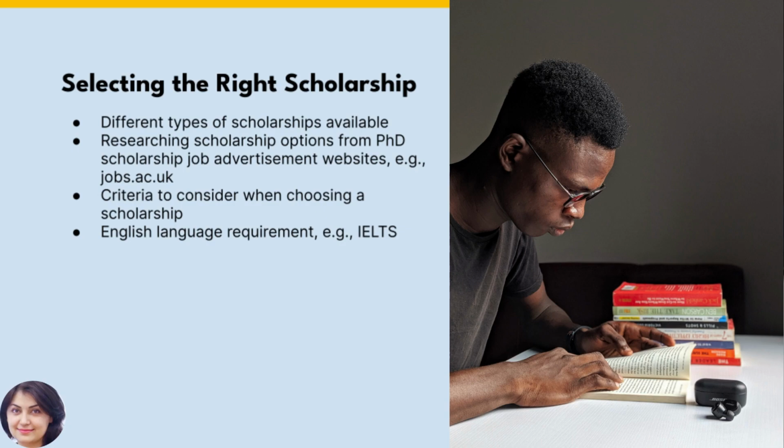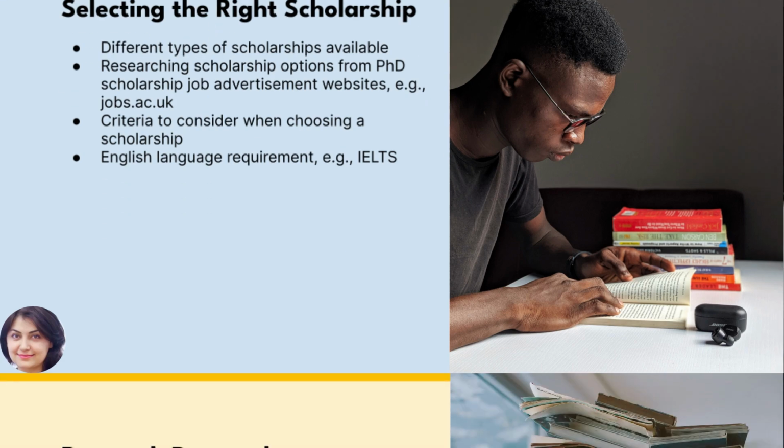And when you're selecting a scholarship, it is important to consider the following factors: the amount of funding offered, the eligibility requirements, the application deadline, and the specific requirements of the scholarship, such as a research proposal or letter of recommendation, and of course, the English language requirements, such as minimum IELTS scores.